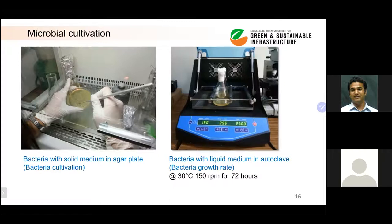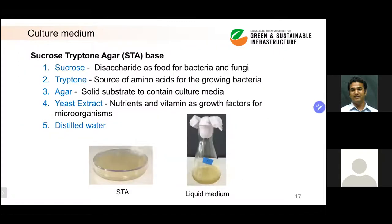And then we take a sample and do the test to find how much bacteria there is. But first of all, we also have to prepare the medium. The major component of the medium is sucrose, which is very important because it is the food for the bacteria to grow. And the other components are just supplement nutrients to support the growth conditions of the bacteria.